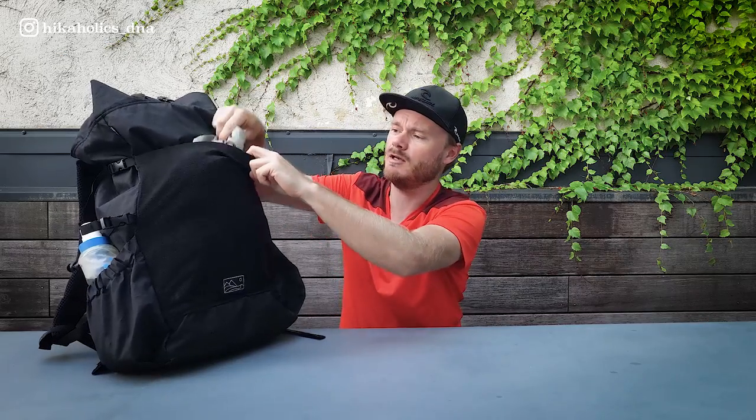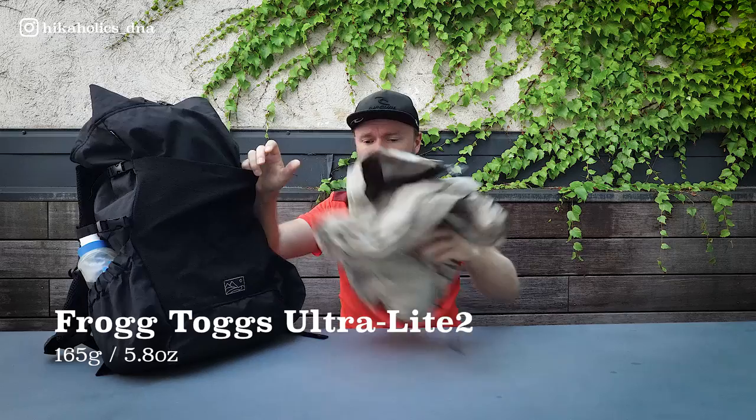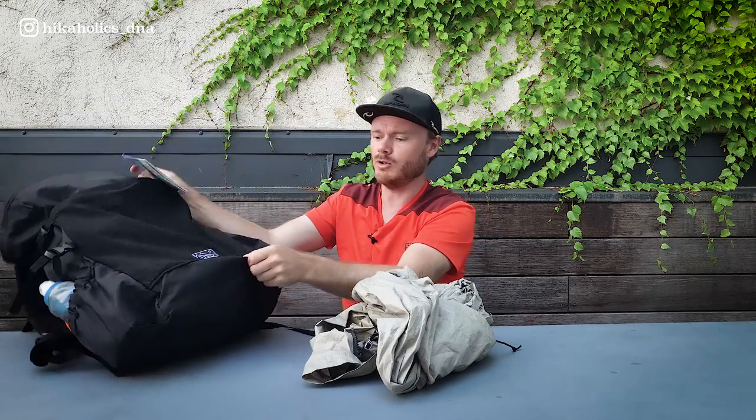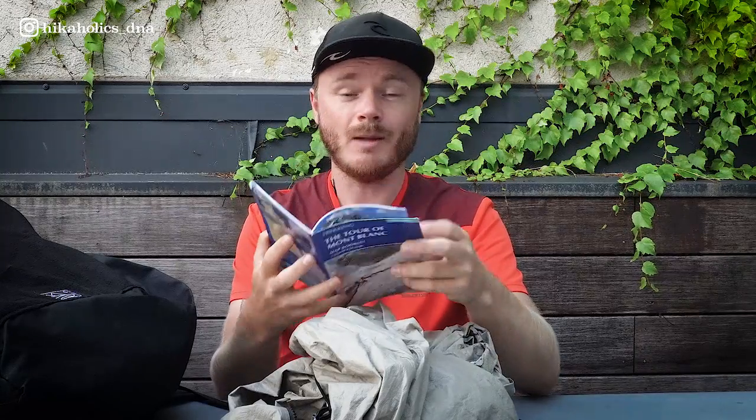I always carry my rain jacket on the outside for easy access when it starts raining. And one little book of all the trails as well. I put the GPS in my phone, but if my phone dies, I always have the trail on hand. Very, very good tip as well.